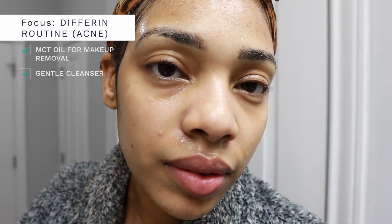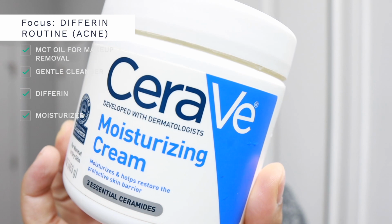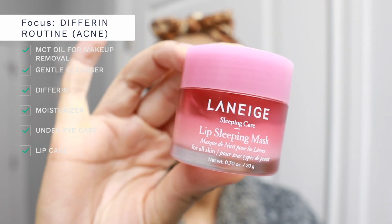Then I'm going to go in with my DIFFERIN. So this is the second time that I'm using DIFFERIN for this week. It's the same process. After I use the DIFFERIN, I'm going to make sure that I'm using that simple but moisturizing moisturizer. Again, I'm going to be using the CeraVe moisturizing cream. Such a great basic moisturizer that you can pick up from the drugstore or Amazon if you don't have it available to you locally. And then I'm going to take care of under my eyes. Again, it's winter, and I'm trying to combat dryness under my eyes and on my lips.